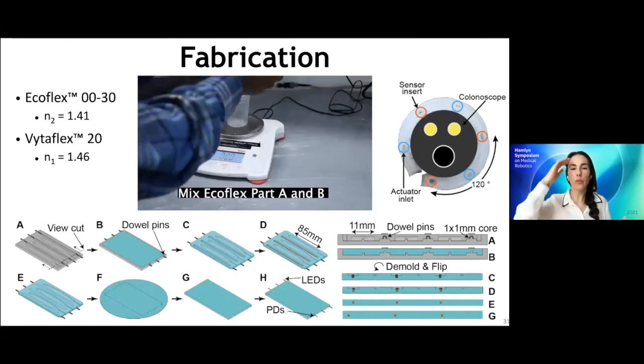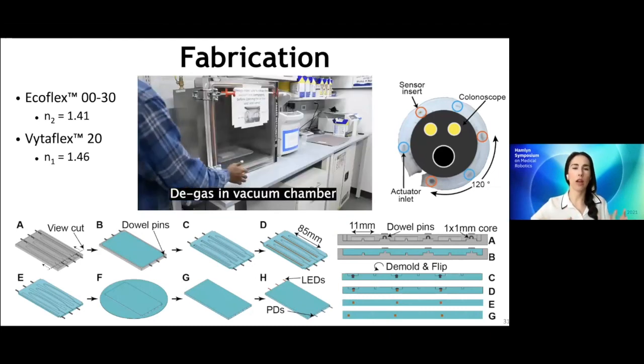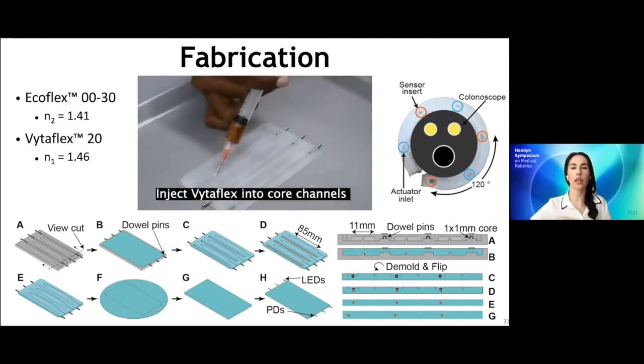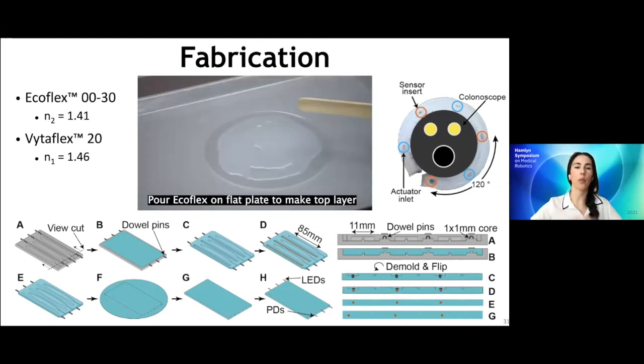So we moved on to fabricating the soft robotic sleeve, and this is just based on casting and molding silicone elastomers, so pretty standard procedures. Again, the soft optical sensors that we have embedded in the sleeve are based on optical waveguides.